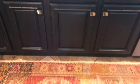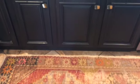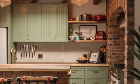And then I found handles that were the same brass, and I was able to do the pulls on the doors and the handles on the drawers. And you could certainly change that, but that look really worked for us. So we did that, and that is a dramatic transformation, just changing paint and hardware. So that's my kitchen.